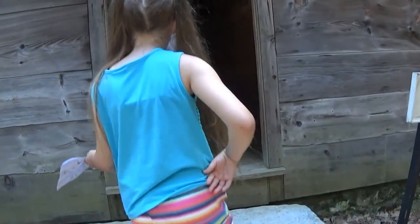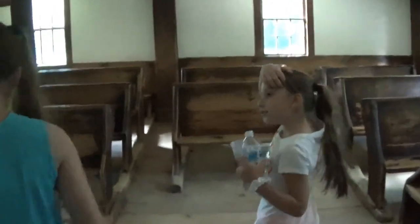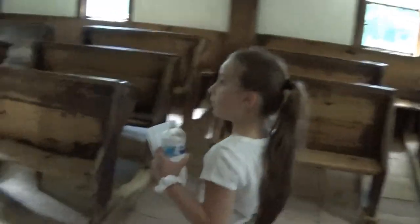This is the schoolhouse entry. Pretty big for one of the schoolhouses, but it can hold up to 35 to 20 kids.